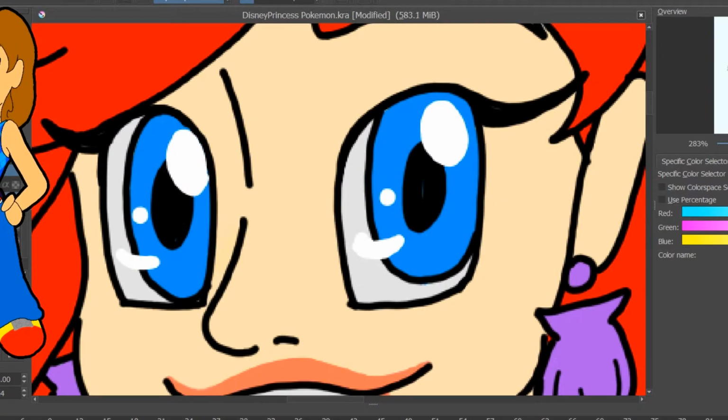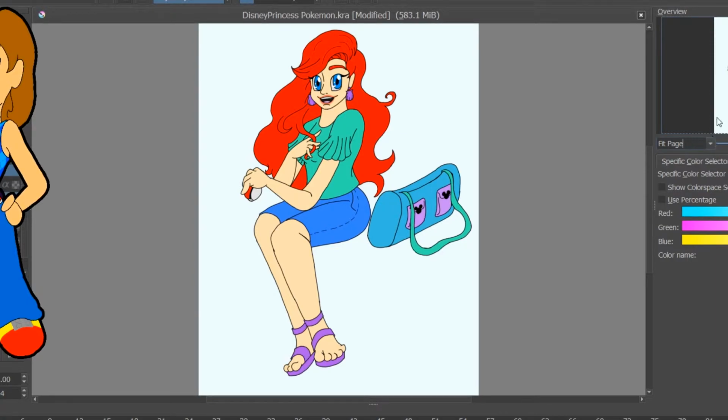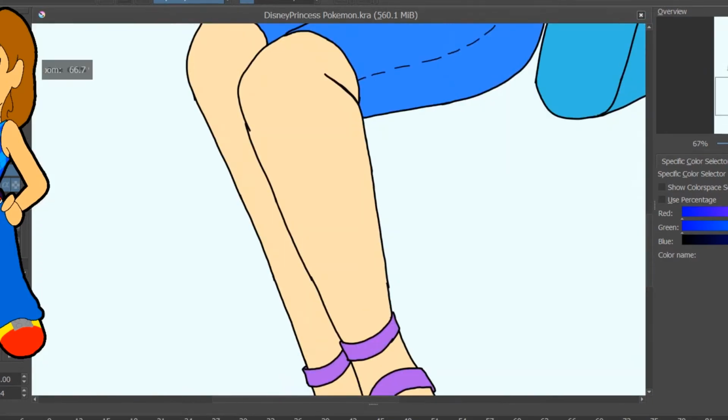Really enjoyed drawing her, and I have another Disney princess coming out soon. Feel free to let me know which Disney princess is your favorite, and I will get around to drawing her.